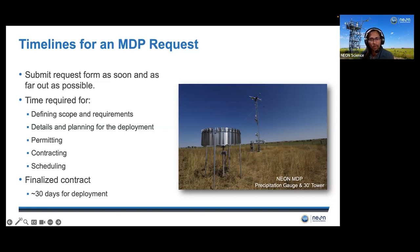Contracting could take a month or more, and this usually depends on how fast NEON and the research institution can agree to the terms of a contract. And then there is the scheduling of the field installation and civil construction teams. Our installation teams are usually busy doing work throughout the 81 sites of the observatory, so we would need some time to make sure schedules can be coordinated and aligned.